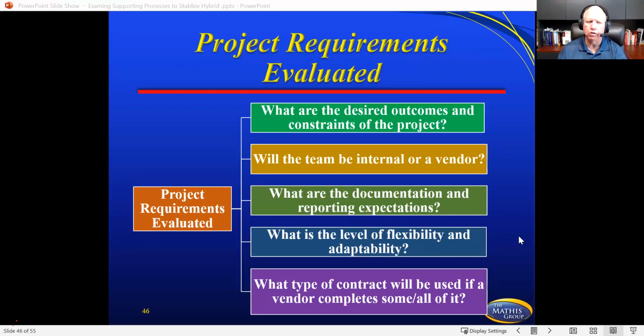The other piece of this is project requirements evaluated. So you look at what are the desired outcomes and constraints of the project. As we know, constraints can be a lot of things, and most people say money and time. Okay, money and time is it, but I've got news for you. There's other constraints besides just money and time. If you're trying to hit a deadline out here that's moving, you've got another constraint out here because there's a lot of ambiguity in that project. Will the team be internal or a vendor? That's going to make a difference on the culture and on what power you have with that person.